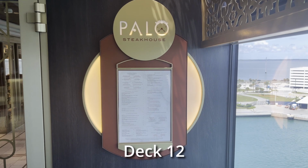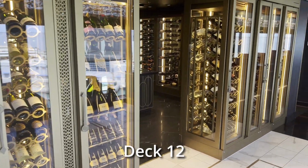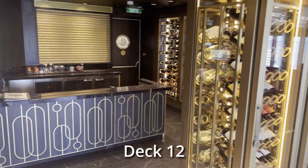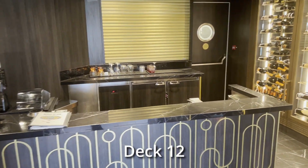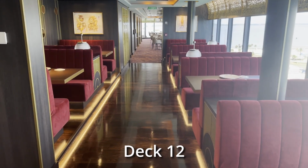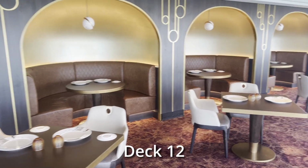Palo Steakhouse maintains the Beauty and the Beast theme with Cogsworth, the tale's major domo turned enchanted clock. There's an elaborate wine selection. And at Palo Steakhouse, guests will choose from a selection of exquisite Italian dishes and the world's best steaks. Again, this restaurant is an additional cost. It is not included in your cruise fare.